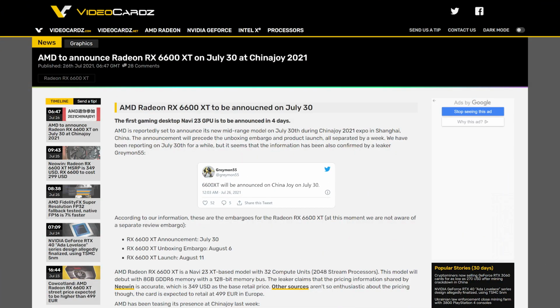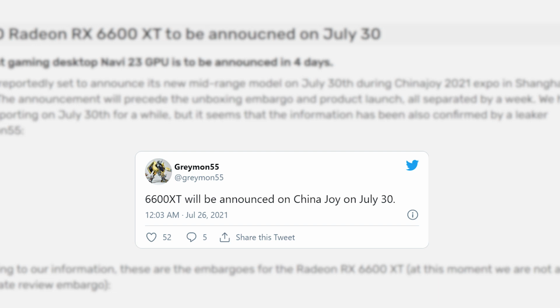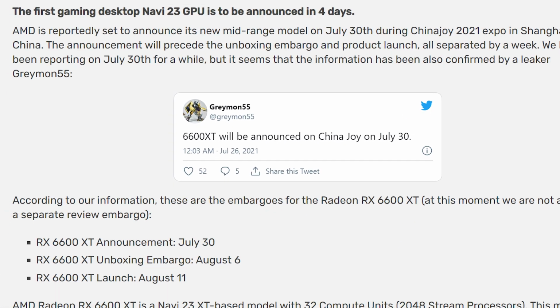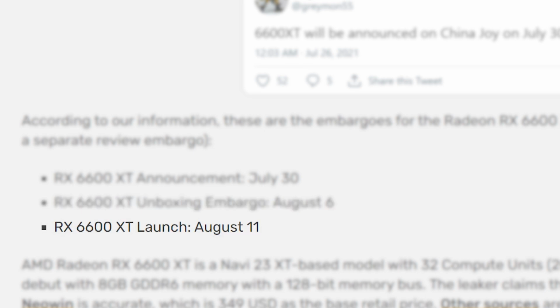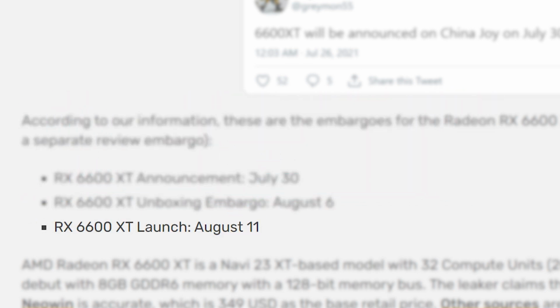And speaking of release, our next leak comes from Video Cards, who shared a post by known leaker Greymon55. According to him, the 6600 XT will be announced at China Joy on July 30th. Not only that, but video card sources told them that the announcement is coming July 30th, with the unboxing embargo released for August 6th. And finally, the release date is set for August 11th. So given those are correct, we won't have to wait too much longer.